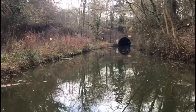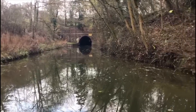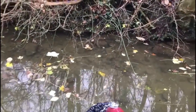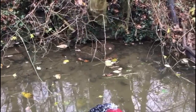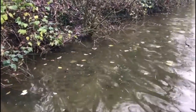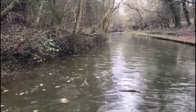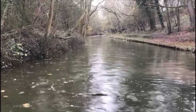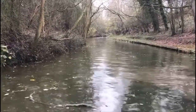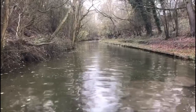And that is the start of the Blissworth Tunnel. But it is here where we are turning around. Excellently executed there. The way to turn a boat around. Smart. Home we go.